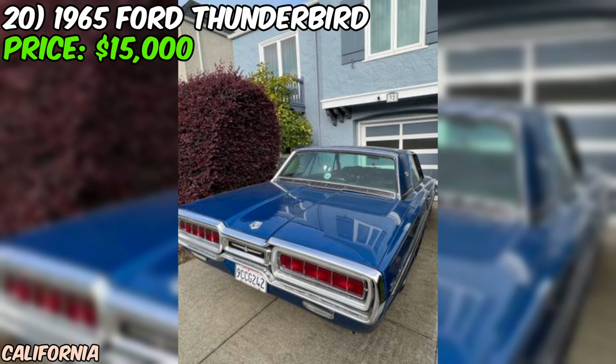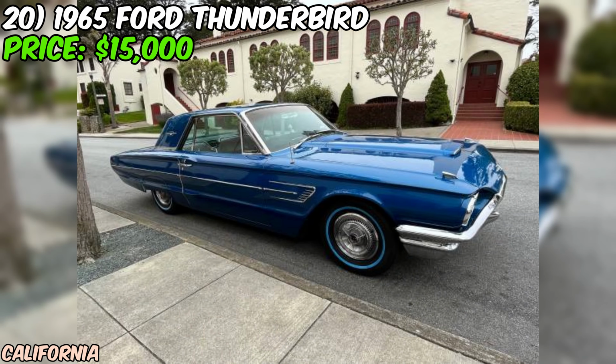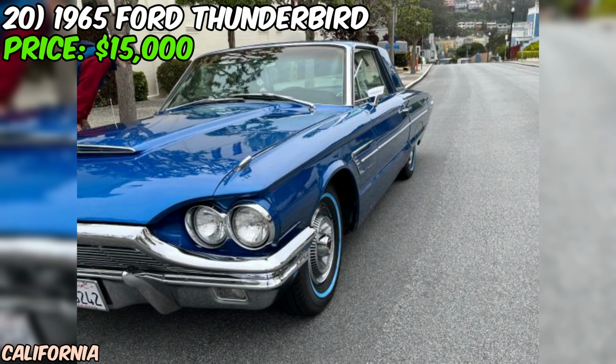With its powerful engine, luxurious features, and excellent condition, it's sure to turn heads wherever it goes. If you're in the market for a vintage American cruiser, this one is definitely worth checking out. Just be sure to do your due diligence, get it inspected, and make sure it's the right fit for you before making an offer.